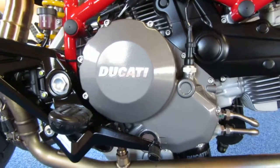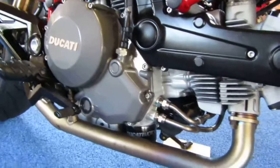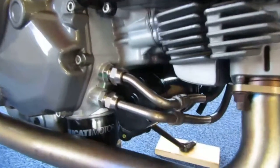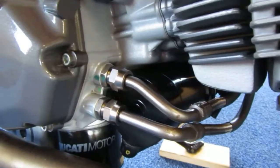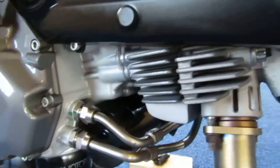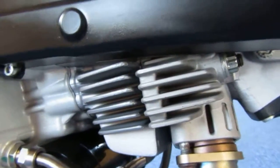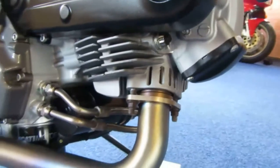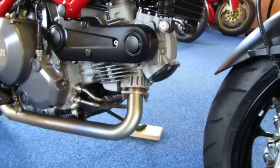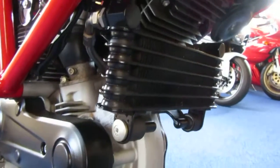Engine casings are absolutely unmarked. Even down to these oil cooler pipes. Now, anyone that knows their Ducatis will know that they're the first thing to go. And again, the underside of the forward facing cylinder. And the oil cooler itself.